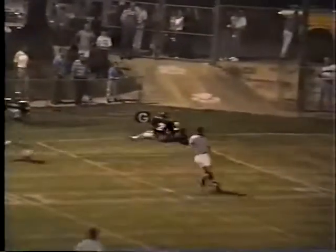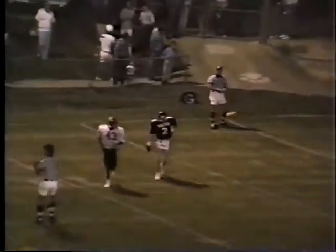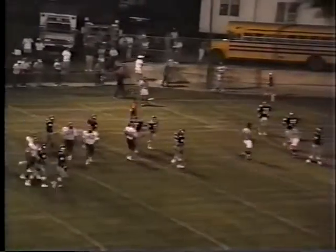Breaks the tackle. 45, 40, 30. He's going to score. The 15, the 10. Jamie Jones is going to drag him down. That's Ian Perry from the far side, number 2, not 7. He was the last man, and he made up a lot of ground on him just by having the angle, and really saved the touchdown by catching him at the 1-yard line.